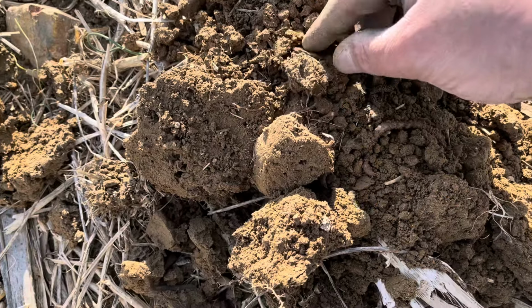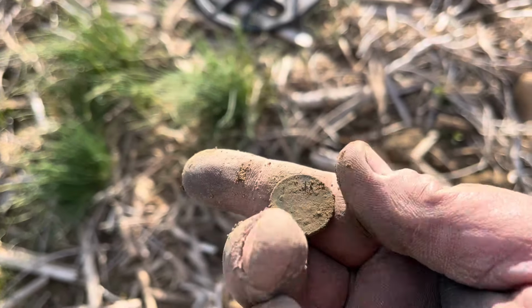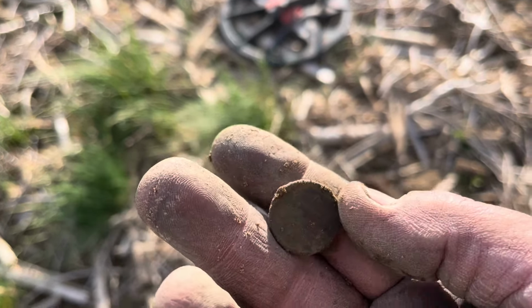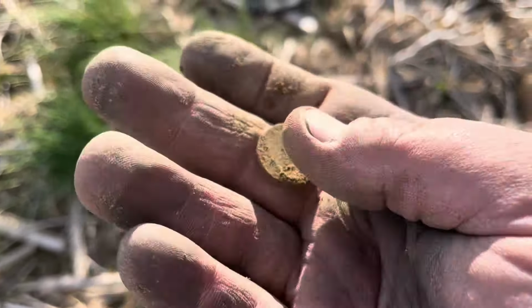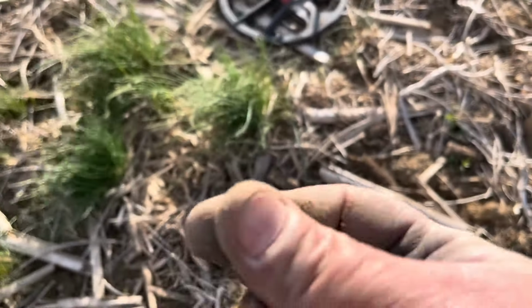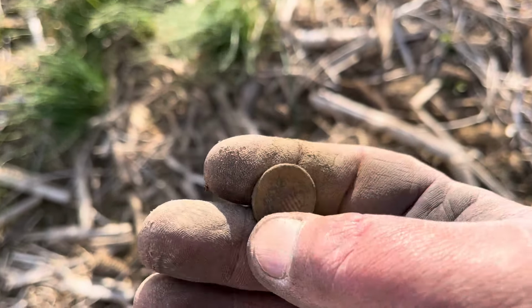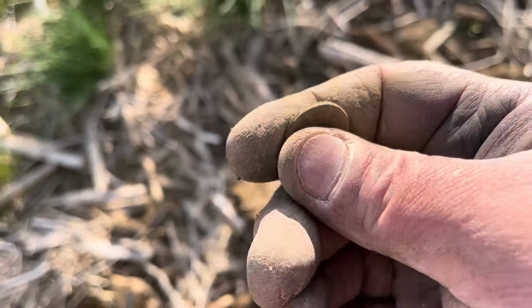Where'd it go? I just flipped this up. I think it's gonna be a V-nickel the way it hit. Oh, dude. Real nice shield nickel. I'm cleaning it up. It's got the stars and bars, or stars and rays. I'll clean that up later, but yeah, it's gonna be a nice one.